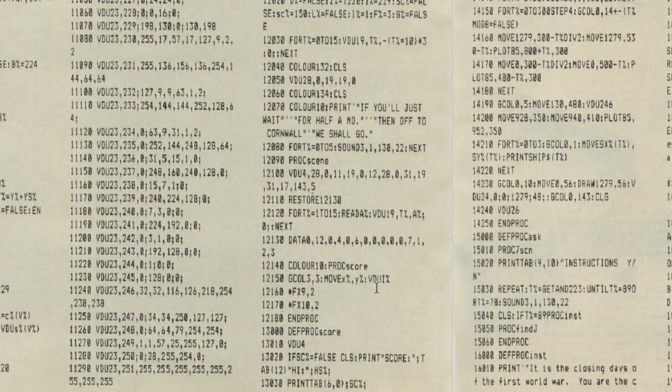As previously mentioned, the game also supports joystick control, so there's quite a lot going on here for what is a relatively short BASIC program, suggesting the coder was quite efficient here. Let's now see what the end product is like.